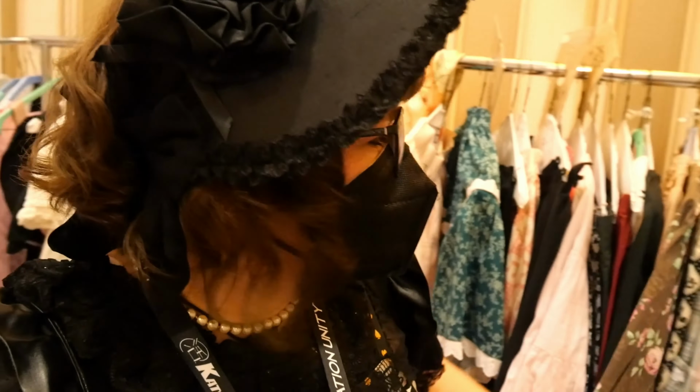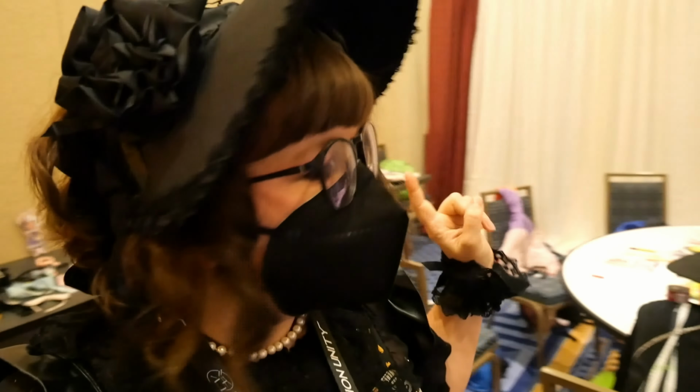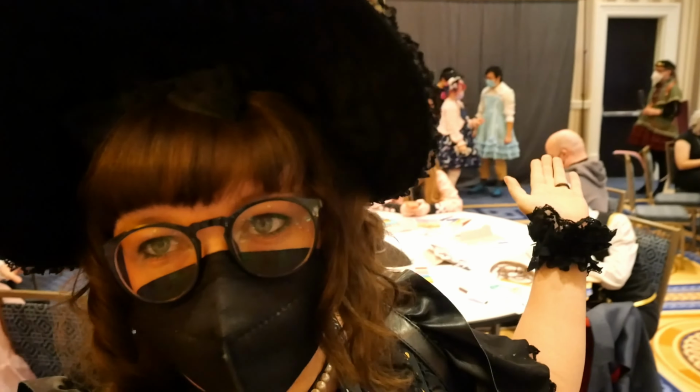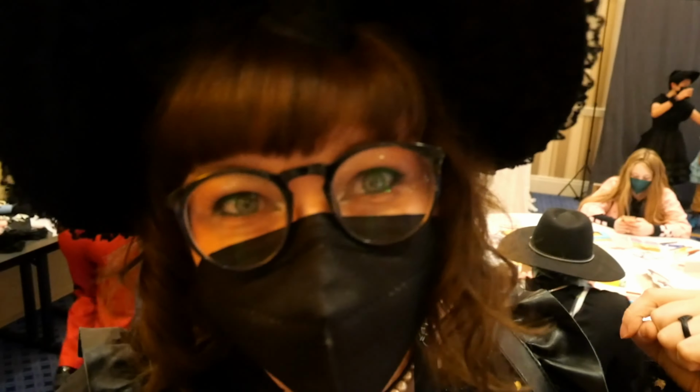I love it. It's very pretty. It's a lot of fun. They help you pick out your whole outfit, and then they have a table of accessories, so they'll help you do that. And then you go in here and you get changed. Then they have a photo spot where you get to take pictures in the Lolita that you got to try on. I love it.